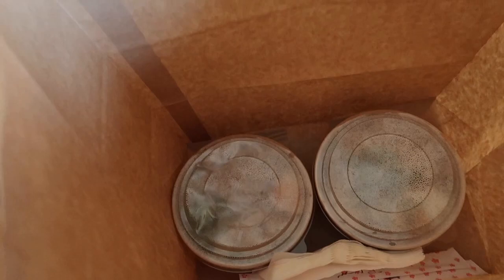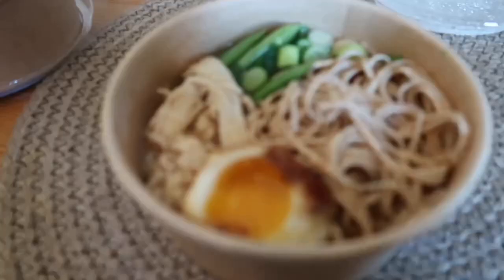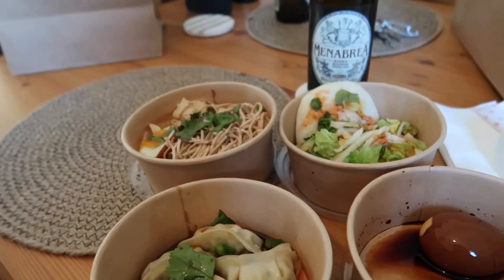Very excited to eat it. Should we have a look? These are... I don't know what is in that. Is that an empty? Have they literally given us an empty thing? Who knows? There's the gyoza. I don't want to take the lids off until Al's back. But yeah, there's the ramen. Okay, here we go. Ramen, soy-soaked egg, gyoza, what are they called? Steam buns. Steam buns.